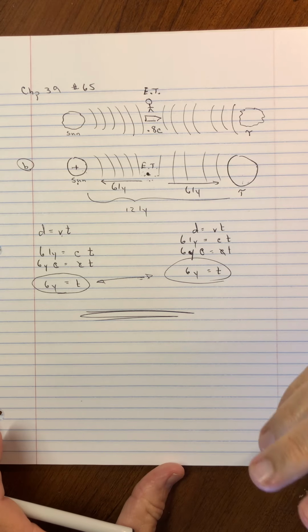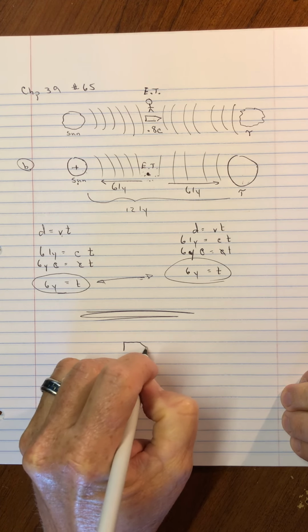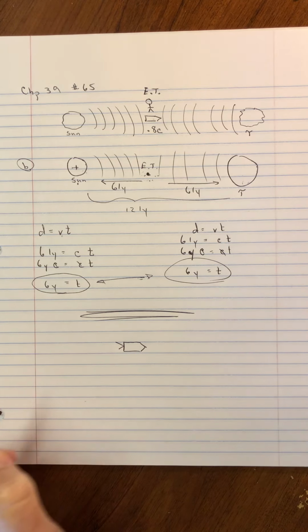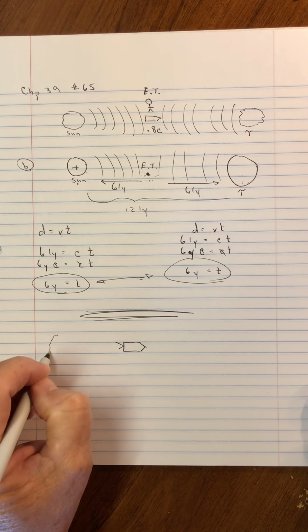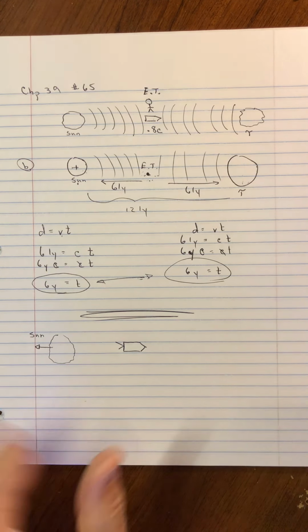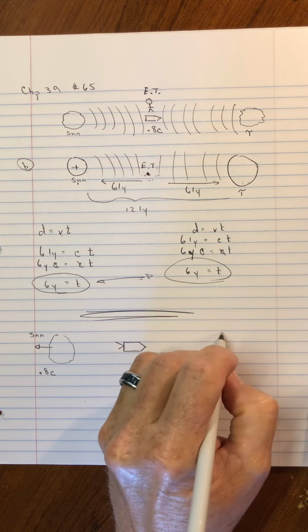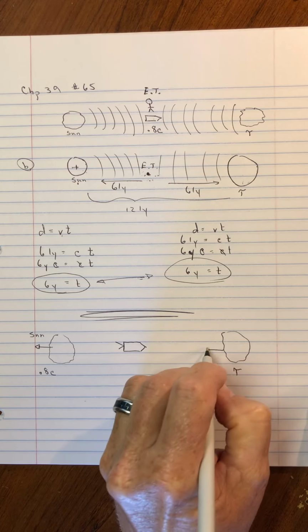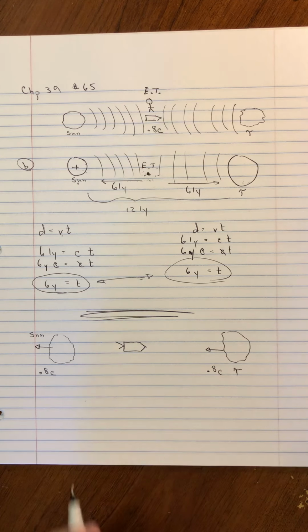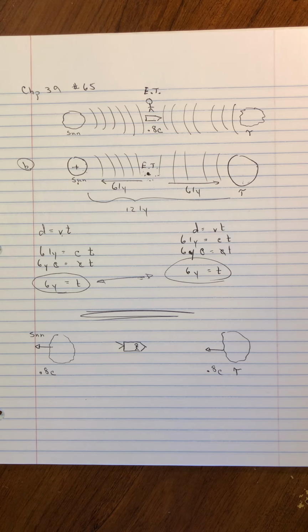Now, here's where it gets a little bit harder. Let's take the spaceship's point of view. And so here's this rocket ship. And from the rocket ship's perspective, the sun is moving away at 0.8 C. And Tau Ceti is moving towards the rocket ship at 0.8 C. And so that would be the perspective of the people in the spaceship.